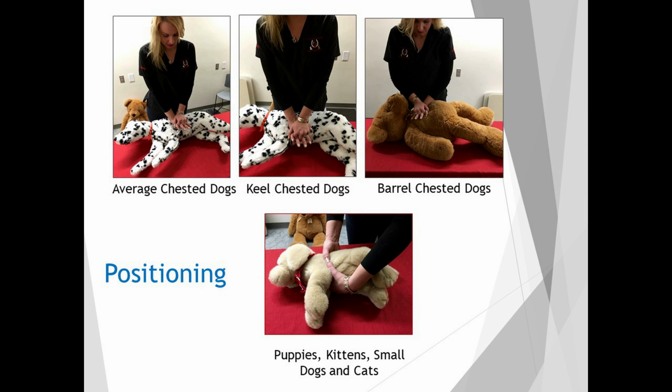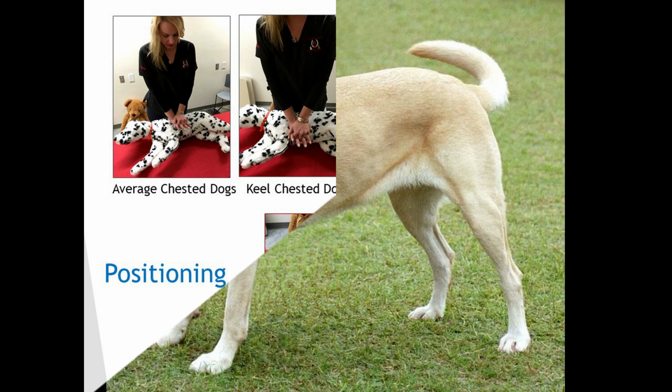Because the size and shape of dogs and cats varies quite a bit, there are 4 different positions that we place the animals in for CPR. Each position is assigned to an animal based on the shape of its chest, its size, and also breed characteristics. The 4 positions are average-chested, keel-chested, barrel-chested, and circumferential, which we use on small dogs, cats, puppies, and kittens. Let's discuss each one in detail.